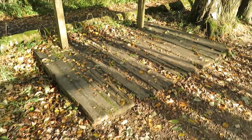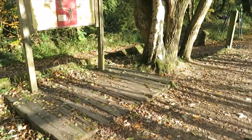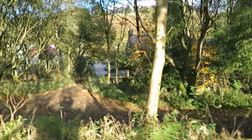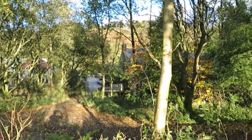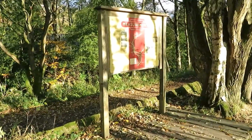It's similar to the one at Dobcross Halt, if you notice. And then there's a little road down there, takes you across the road, and the mill was over on the other side of the road there. So this was the site of Measurements Halt. Here's a 1950s view of a train heading towards Delph at Measurements Halt.